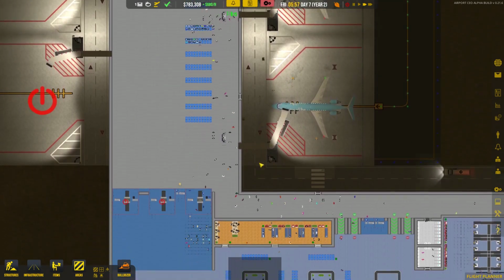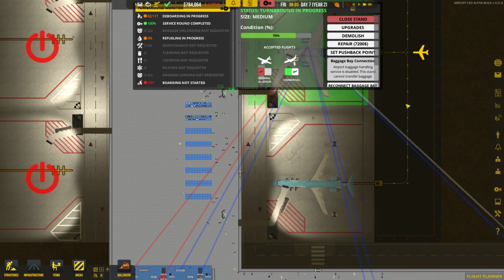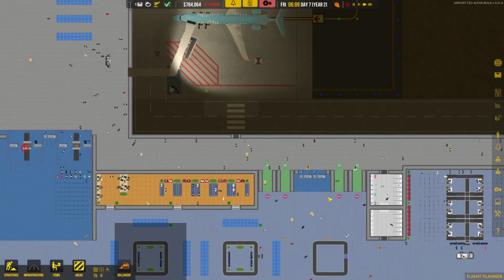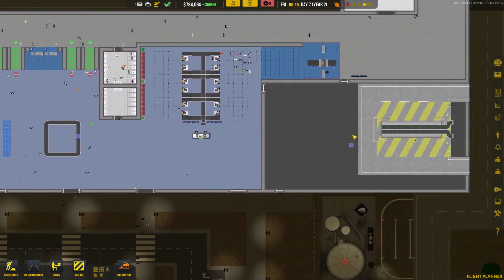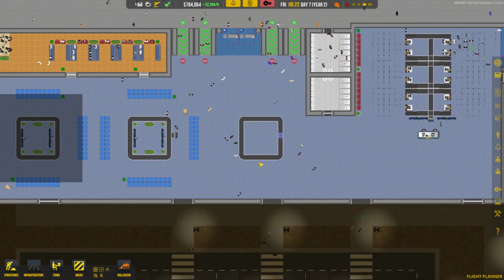We've got this one coming through. We've got people getting through here. There's some refueling in progress over here. Everybody coming in. I'm also keen to get on. So yes, there's no baggage services at the moment. We just need to get this thing sorted out. Then I'll switch that back on.